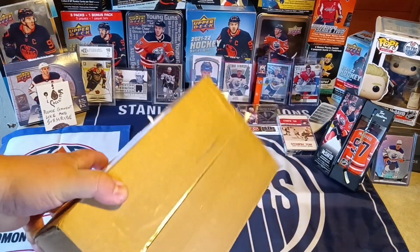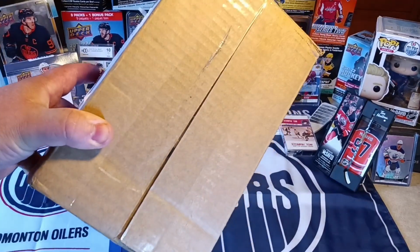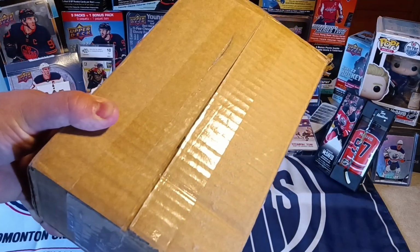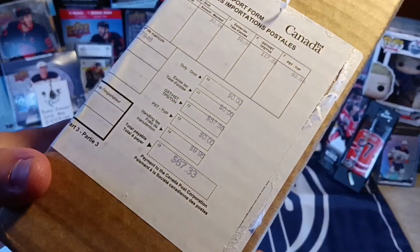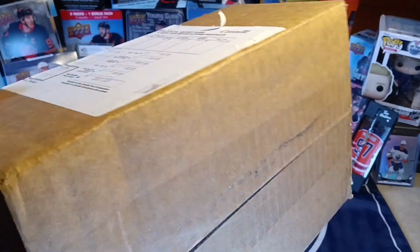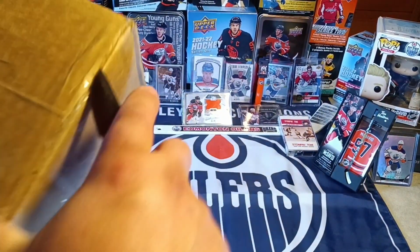These are two Davin Adams Connor McDavid mystery packs. Price tag was $300 American. That's $430 in Canadian dollars. Plus, they soaked me $67 in customs. So these cost me $500. And I'm not a rich man.